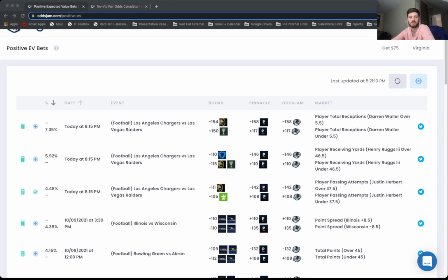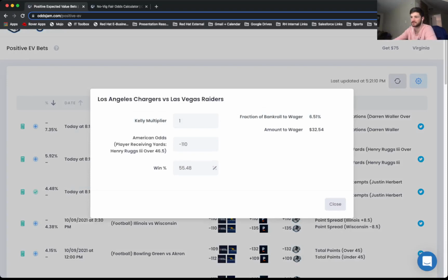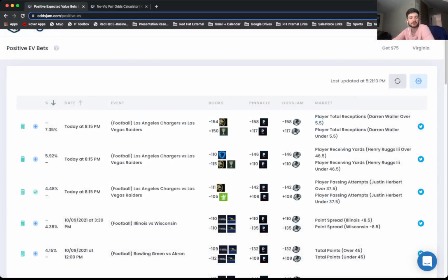The one thing I want to preface before I start is that normally when I do my positive EV bets, I'll use this calculator here, and it'll tell me how much to bet. Like on this Henry Ruggs one, I'll normally be doing $32, but for a little fun, for a little promo tonight, me and a couple other content creators for OddsJam are going to be finding a $100 EV bet that we're going to be placing, and we're just going to be tracking how everybody does.